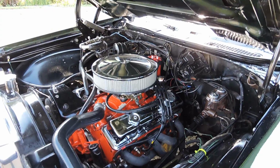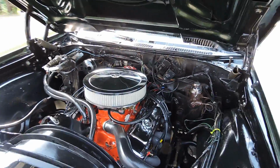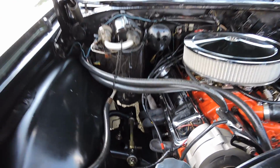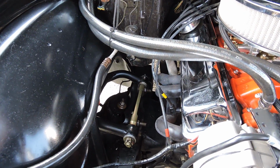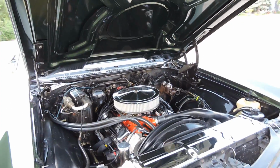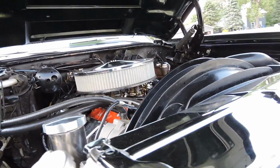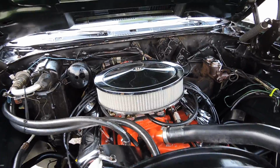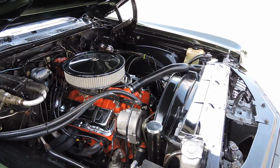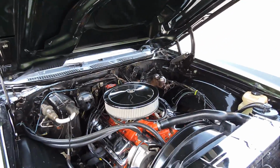It's got a beautiful engine compartment, power steering, headers. Was a factory AC car, no longer has a compressor and stuff. If you look at the A-arms, it's got all new tubular A-arms, new bushings and stuff on the front. I mean, this car is super tight and it drives fantastic. It's got an Edelbrock 4-barrel carburetor, MSD ignition and power steering.